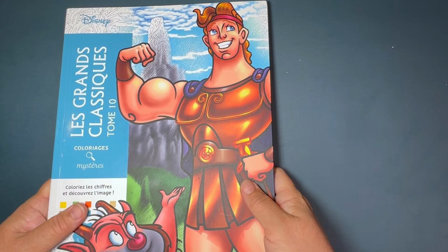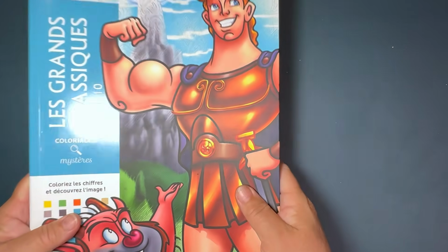I was ready to settle for this, but then out of sheer accident, I think I found the color by number book of my dreams.